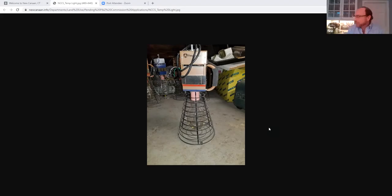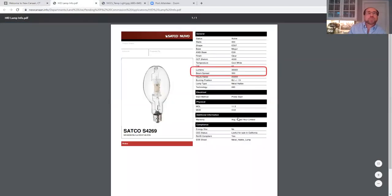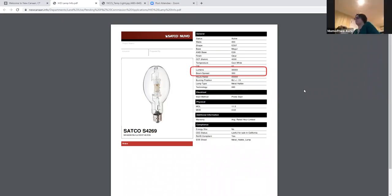Lynn, the letter also had attached to it the specifications for that light, which is the first item in that grouping, which is HID lamp info. Can you bring that up quickly? First item in that list. Excellent, thank you. So there's the bulb that goes in the construction light. I can see it. Lynn, we see it. Okay. You go, Mr. Finn.